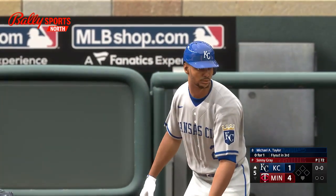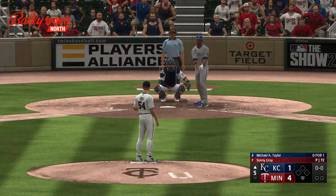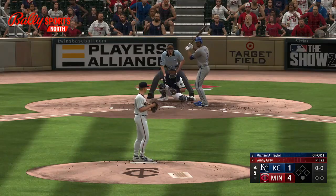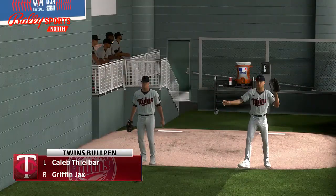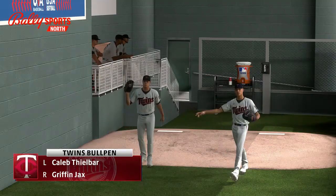We go to the top of the fifth and to the plate for Kansas City, Michael A. Taylor. For Kansas City, the center fielder, number two, Michael, and the right-hander back to work. There's the strike. Double-barreled action in the bullpen. Caleb Thielbar getting loose out there. Jax getting loose as well.